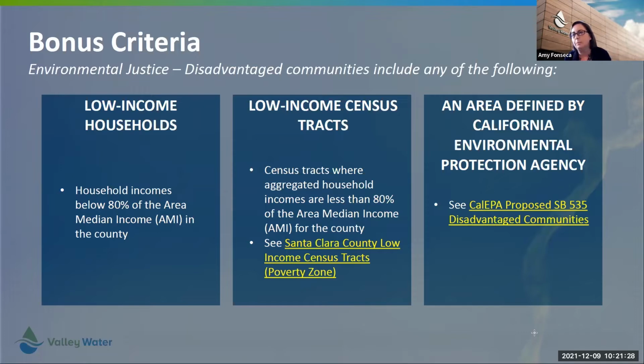So later we'll be releasing our FAQs, frequently asked questions, on our website. So check that out. These links are there. And they'll pull up 2 different maps. One will be from the Cal EPA, the California Environmental Protection Agency, and then one will be from the census data. And so when you look at your project location, if the location or address falls within those shaded areas, then you would be eligible for that 5-point bonus.